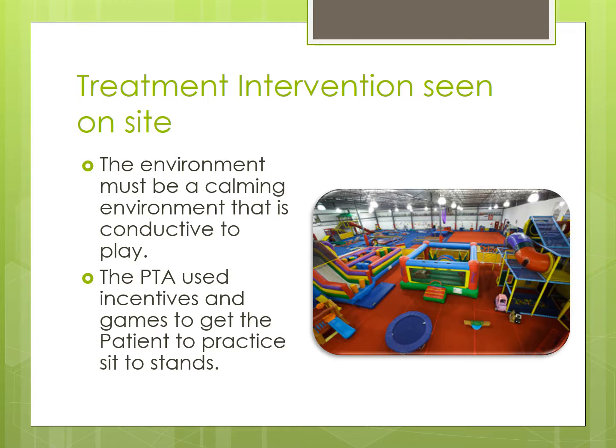The environment had to be a calming, fun environment conducive to play. According to the on-site PTA, he had been seeing the patient for over 2 months and the patient had just started becoming compliant. Through the use of his experience with children and the rapport he had already established with the patient, he was able to calm her down and continue with his therapy.